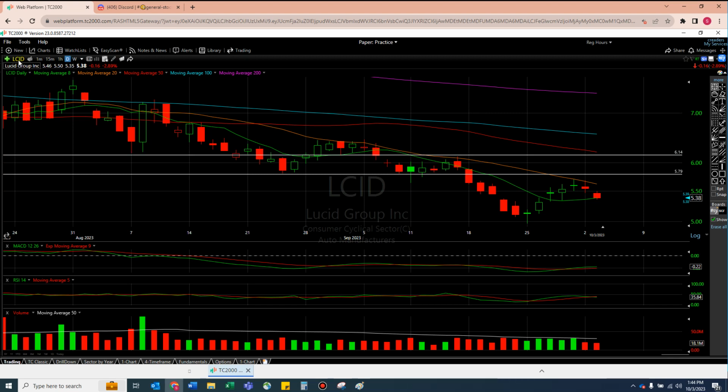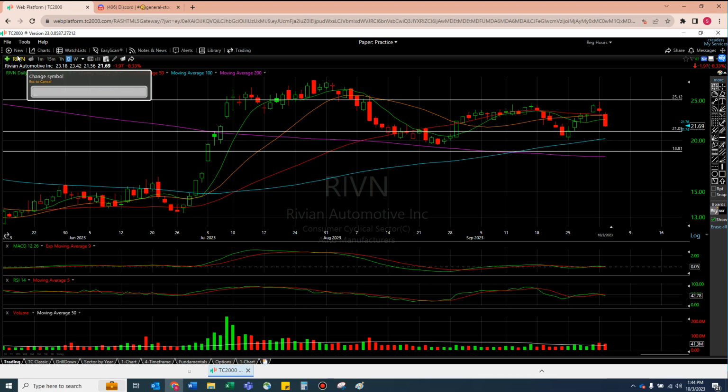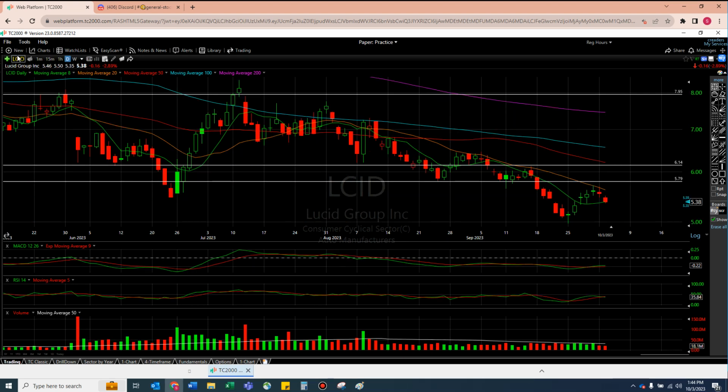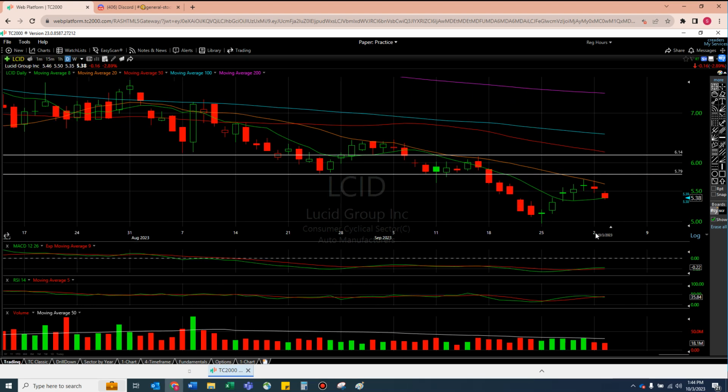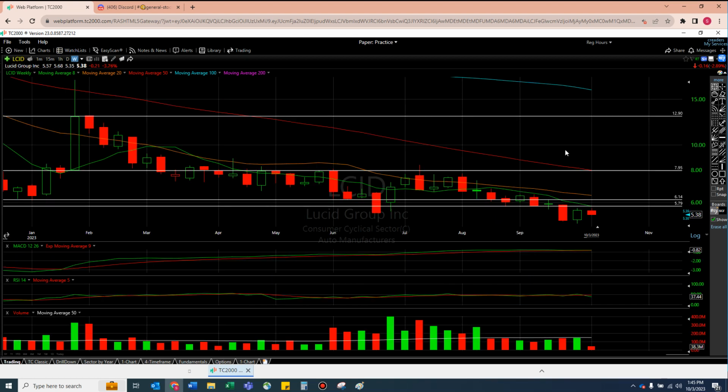Like, even with Rivian, right? I know I just compared it to Rivian, but truth be told, Rivian's still over the 100. Rivian's still over the 200. Like, it's not quite an apples and apples comparison, right? But, again, it didn't continue on down this week. It actually did really well. And then, you know, holding about half of it, right? But I would say Lucid looks like the worst of the bunch for sure. Definitely worse on the weekly, to say the least, right?